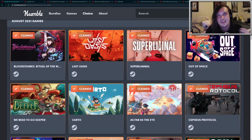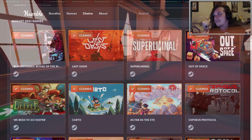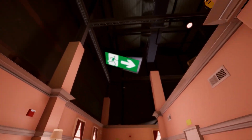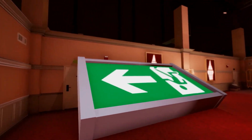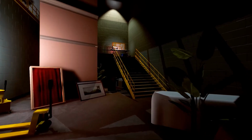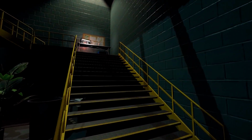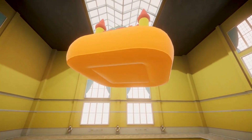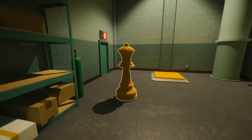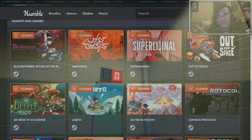So next is a game I'm looking forward to playing more of. This is Superliminal. This is a first-person puzzle game based on forced perspective and optical illusions. Every room, there's just very unexpected puzzles. Reminds me a lot of the Stanley Parable, honestly, and it's a truly unique game. Definitely recommend everyone at least try it out.